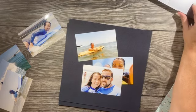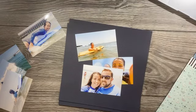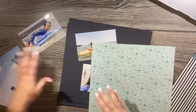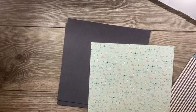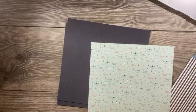What's on the back of this one? This is kind of like a cross here. I like the contrast of the dark, so I'm going to go with that. And I'm sure those other background sheets will come in really handy with a next layout design.